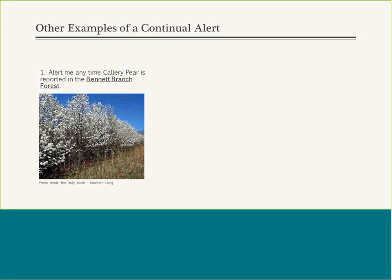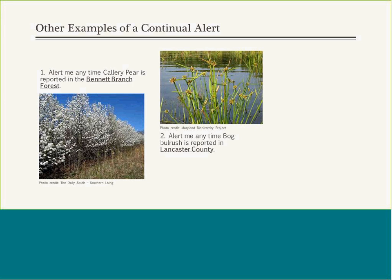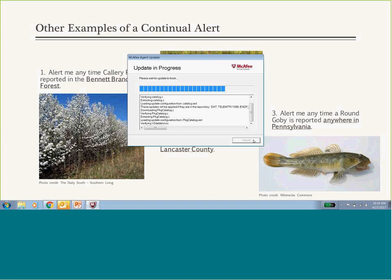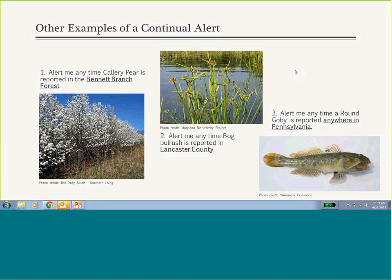Here are more examples of a continual alert. You could say, alert me anytime Callery pear is reported in the Bennett Branch Forest. Maybe you're only doing work within certain managed areas, and this is one of them. Alert me anytime bog bulrush is reported in Lancaster County. So maybe your scope is a little broader, and you want to know things that are happening at a county level. And this one, alert me anytime a round goby is reported anywhere in Pennsylvania, is also very valid because there are species that are fairly rare within the state, and so no matter where they're being found, we want to know. And so having this alert for all of Pennsylvania can be very useful for several different kinds of species.